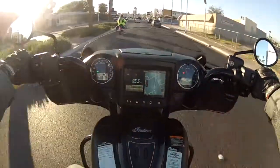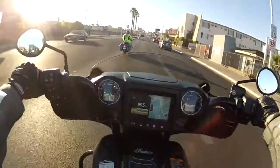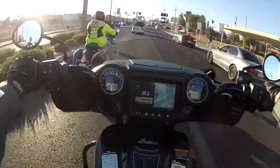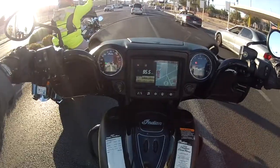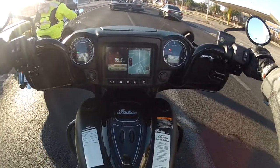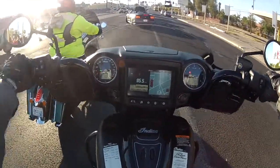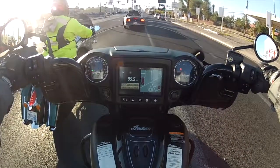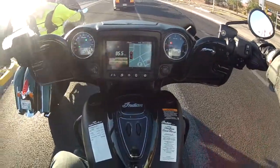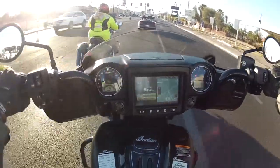It sounds mean. That's the charm of cruisers. Indian, Polaris, whatever you call it, or what you call Victory, they're my favorite American-made cruisers. It's not like Harleys. You don't vibe yourself to bits. And unlike most Harleys, this bike is easy to go neutral. See, it's neutral right away. Then you can go down again. Pretty good.